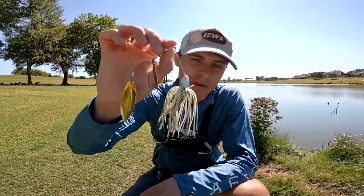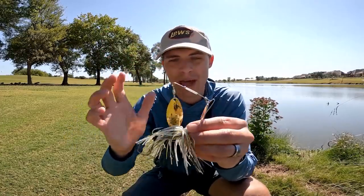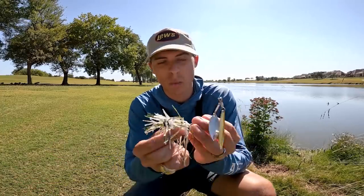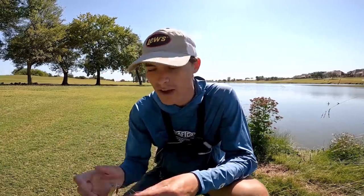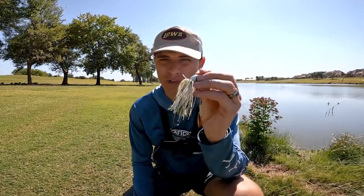This here is the Strike King Pro Series spinnerbait. I love olive shad because it's got some green in it, so it looks like a bluegill of sorts. It's got some white, and the head is white, so it also could imitate bait fish. And the two of them together look just like a baby bass. And so I just really think olive shad is a great all-around pond color.